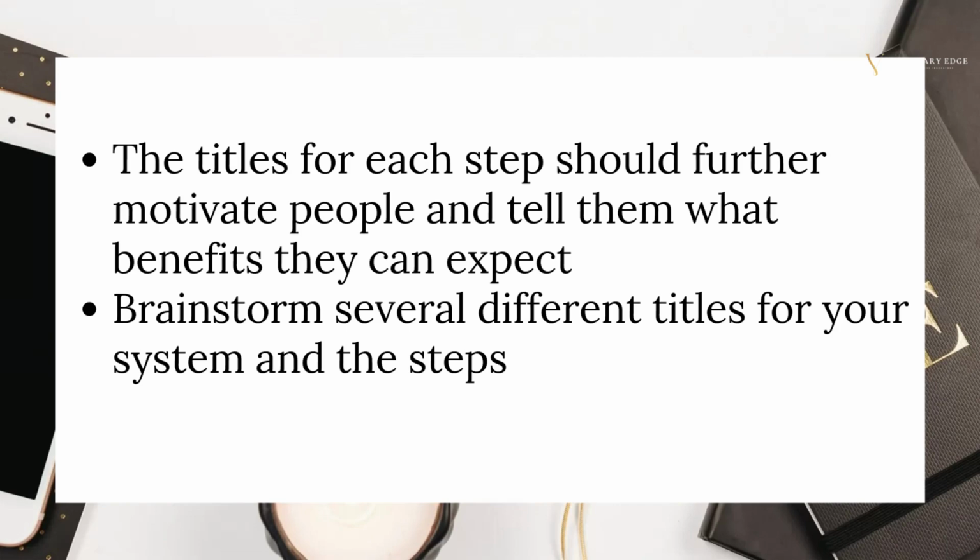Because you want to keep selling it. You want to keep selling the vision to them and reminding them why they're doing this, and reminding them that each step builds upon the next. It's kind of like creating a recipe, right? You have all the ingredients and you need to put in the flour first and then maybe add the sugar. And you know what I mean? You have to follow the steps in order to be able to get the outcome of a delicious cake at the end of it. So it's the same thing with your online course.